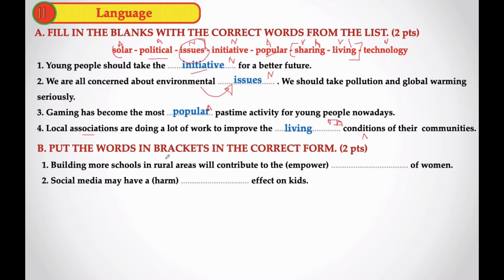Put the words in brackets in the correct form. Building more schools in rural areas will contribute to the empower of women. Social media may have harm effect on kids. Empower here is a verb, and you are going to put it here as a noun. So we have of and we have the. So for this one we have an article and a noun. So we are going to put harm into an adjective. That's great. So the first one, empower, we are going to add the suffix ment. In this sense we say empowerment, whereas for the second we are going to add ful. And we say social media may have a harmful effect on our kids.